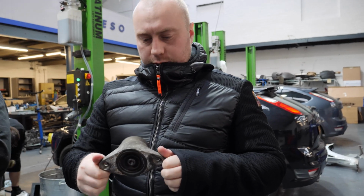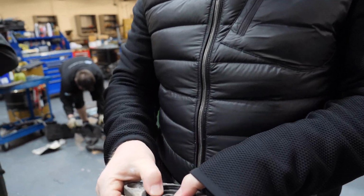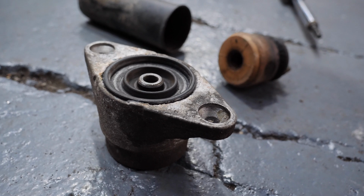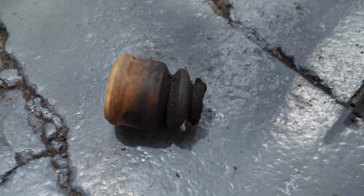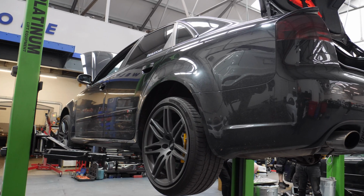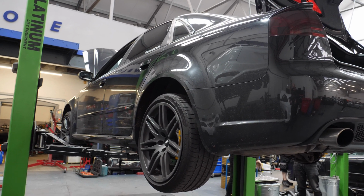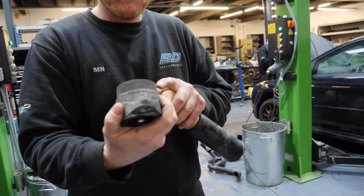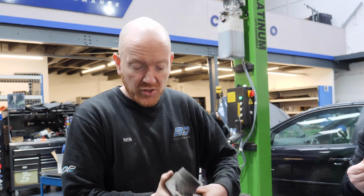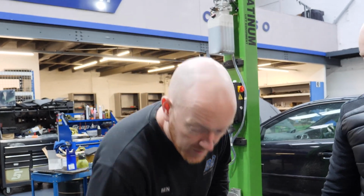So that's the old top mount, yeah? Let's have a look at the condition. Doesn't look too bad, no? Apparently not. What is that bit? That's a bump stop. Or half of it. So we're saying this as if that should be more worn. No, I mean it looks alright, to be fair. It doesn't look too bad, but there's nothing else. Everything else, the suspension kit, all feels good. So I suppose all we can do is change it and then go from there, yeah?